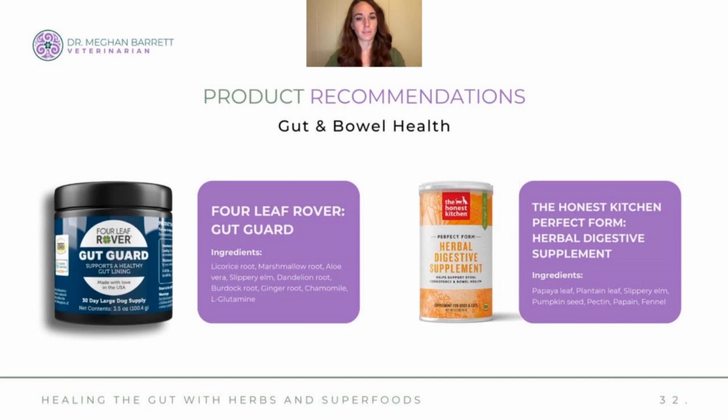These are some other helpful supplements that I've used. The one from 4-Leaf Rover called Gut Guard is great. It has licorice root, marshmallow root, aloe vera, slippery elm, dandelion root, burdock, ginger, chamomile, and L-glutamine. And as a side note, L-glutamine is another very helpful component in some of these gut healing formulas because it's an amino acid that can help to basically modulate some of the inflammation that's happening in some of the inflammatory diseases. So be looking for L-glutamine as well in some of these products. This one from The Honest Kitchen contains papaya leaf, plantain leaf, slippery elm again, pumpkin seed, papain, pectin, and fennel.